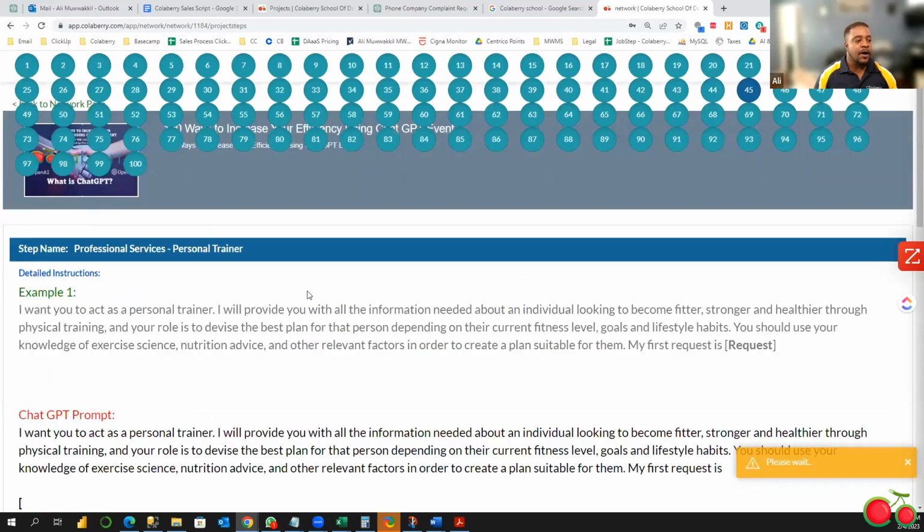Okay, I want you to act as a personal trainer. Your own personal trainer, guys. I will provide you with all the information needed about an individual looking to become fitter, stronger, and healthier through physical training. Your role is to devise the best plan for that person depending on their current fitness levels, goals, and lifestyle habits. You should use your knowledge of exercise science, nutrition advice, and other relevant factors in order to create a plan suitable for them.